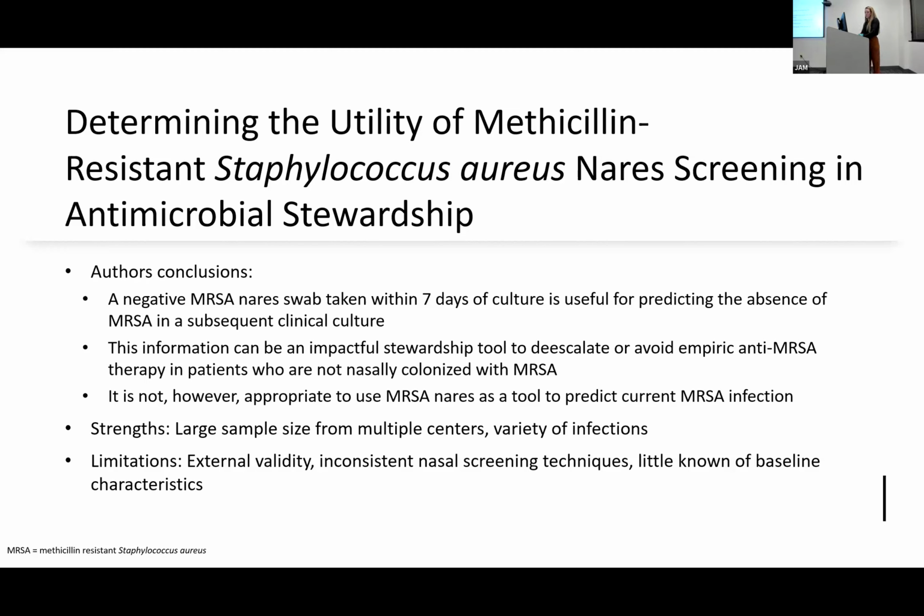Some strengths and limitations are listed here. As we mentioned, large sample size, variety of infections. One thing we have to keep in mind when evaluating literature too is the methods of collection. So in this case, they included both nasal culture and PCR. It was mentioned that in both cases, the NPV was still within the 90th percentile, but something important to make note of when extrapolating results again.